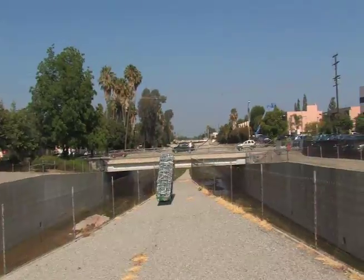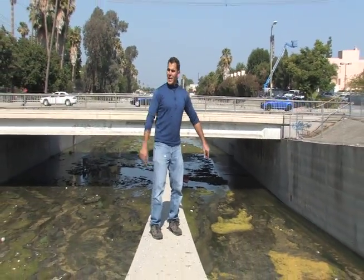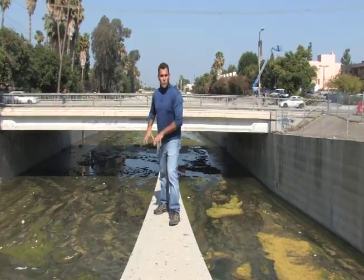This point is the official headwaters of the Los Angeles River. The Arroyo, Calabasas, and Bell Creek meet right at this point. It's 52 more miles to the city of Los Angeles, to the Pacific Ocean. Better get started.